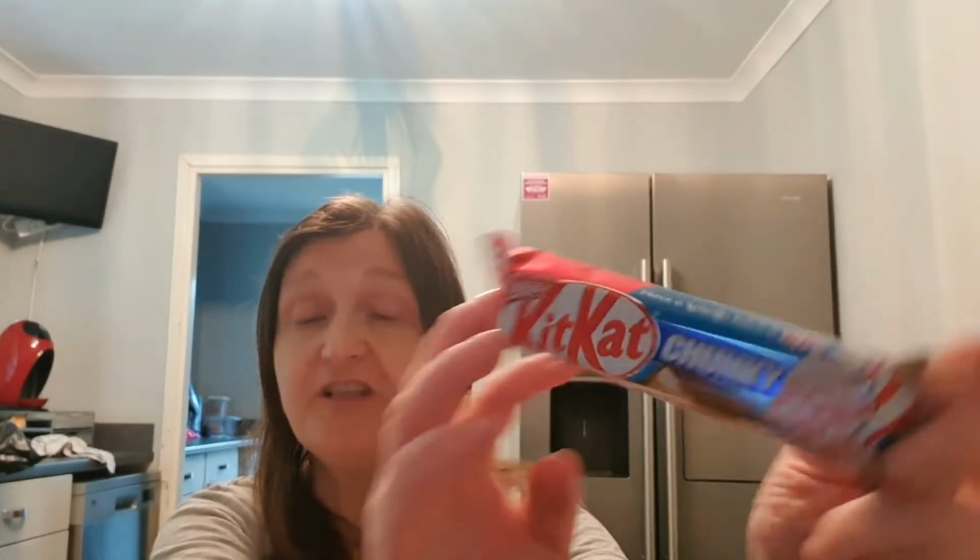I got this for Brooke to try because she loves chunky Kit Kats, pretty much all flavours, but peanut butter's her favourite. But I saw this one and it's a popcorn flavour. It's salty caramel popcorn, and she loves salty popcorn more than sweet. So I thought she might like this, and I thought I'd get her it to try as a little treat, because I'm buying loads of things for Abby's birthday, so it's nice to buy wee treats for Brooke as well.